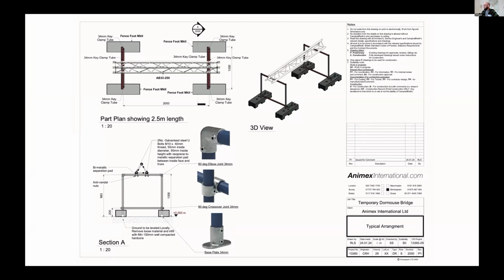This is obviously an early engineering drawing of it. The actual brackets you can see here to connect the scaffolding together didn't give enough freedom and movement to adjust to the kind of uneven ground that was there. So we did make these a little bit more maneuverable and flexible.